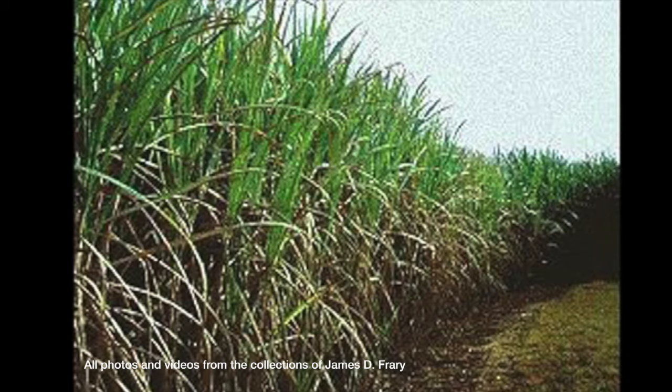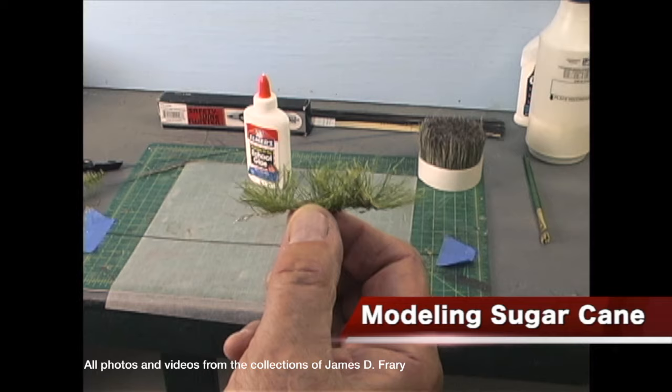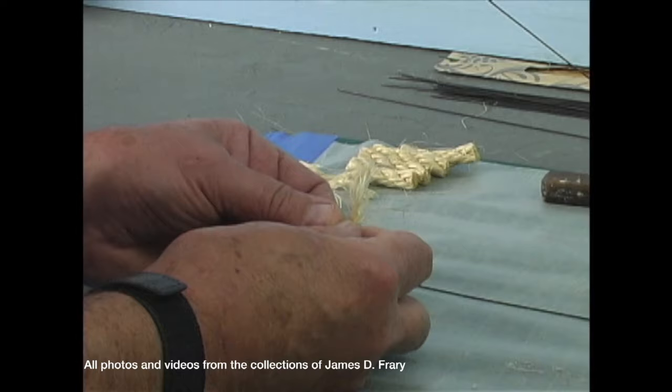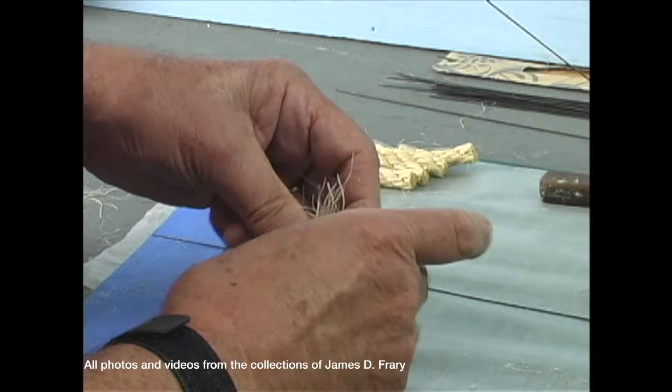This was my first experiment building sugarcane, and I only built a little piece just to see if I could do it. What I'm using here is sisal rope, and I'll explain more about that as we go. The rope I'm using is called sisal rope, and it's available in hardware stores and at Home Depot. Well, after looking at photographs, I determined that the height of the sugarcane plants should be, in HO scale, about 6 to 8, perhaps even 10 feet high.